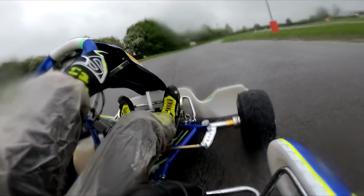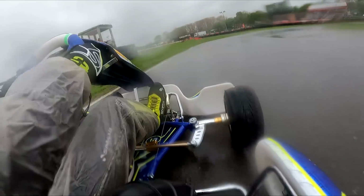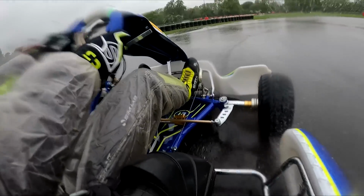Actually didn't hook up the inside wheel, but still not too far away, coming down the hill. This is the better line. Just brake off of the rubber, move back to the outside to get a better turning angle, and then you get a better run on the exit of the corner.